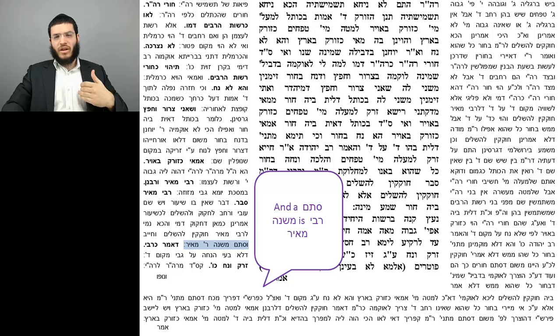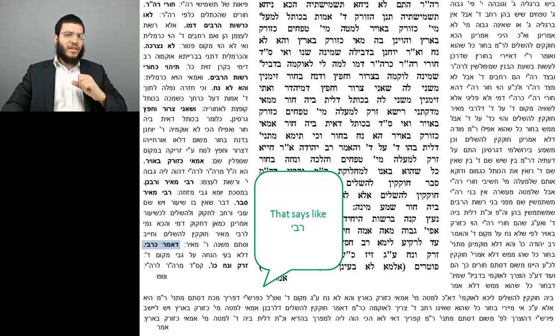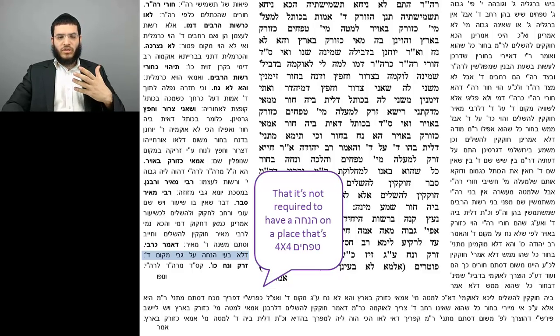The next piece of Gemara, we said that it seems that the teaching of Rav Chisda fits like Rebbe. The Amar Rebbe, it's that he says like Rebbe. Says Rashi, what is this? The lo tzrichai hanacha agabi makom daled al daled, that it's not required to have a hanacha on a place that's 4 by 4 tefachim when it comes to carrying into a rishus hayachid.